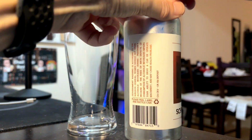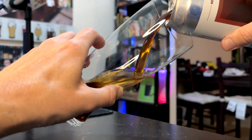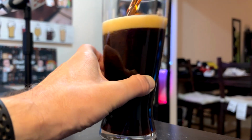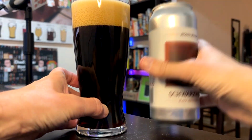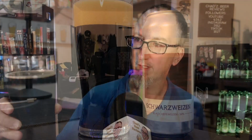So anyway, pour it into the lager glass, and that is a beautiful chestnut brown color. It looks black in the glass. It's not. It's just deep brown with, I would probably call that even chestnut mahogany highlights. Not really ruby, but you get about two fingers of foam when I poured it. It was very clear too.